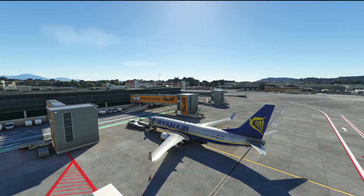Alrighty. That basically concludes our look at the flight plan. So, let's go ahead then, jump into the airplane and we can then start our flight.